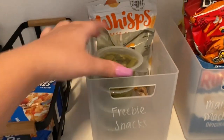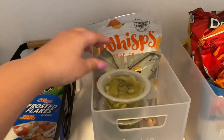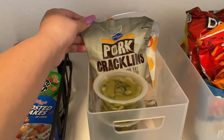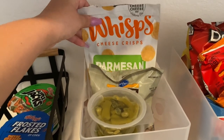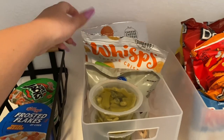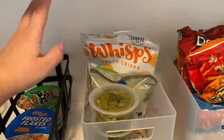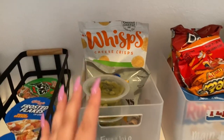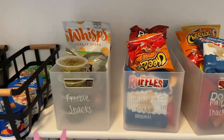Okay, so I got these. These are freebie snacks as well. Little individual packets of green beans. He loves these. Pork rinds, he actually really loves. And then these little wisps. There's Parmesan and there's barbecue. We also really like the tangy ranch. You can have a whole bag of these for like 2 carbs or something like that. It's insane. So those are really good for him to snack on in between meals.